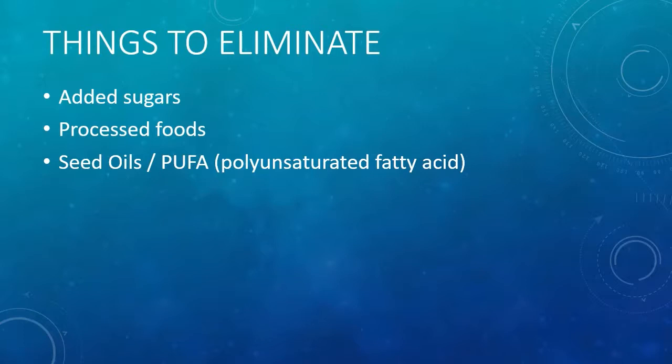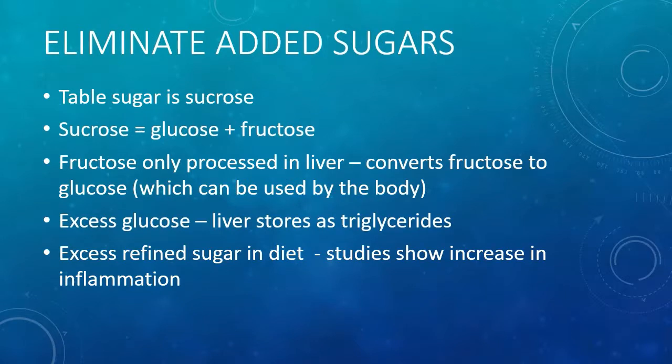As far as things to eliminate, here's a list of several: added sugars, processed foods, seed oils, or polyunsaturated fatty acids. Let's take a look at each of these. Eliminating added sugars means we're trying to eliminate sugar as an ingredient in the food we're eating. Sometimes, like fruit, there are naturally occurring sugars; we're not talking about that. We're talking about eliminating sugar as an ingredient.